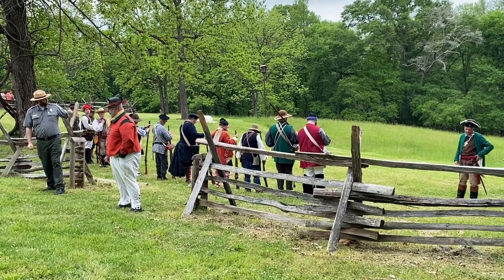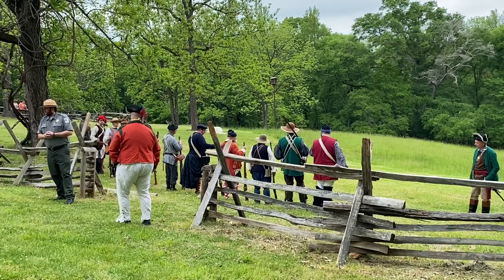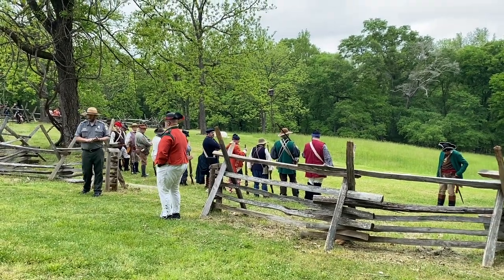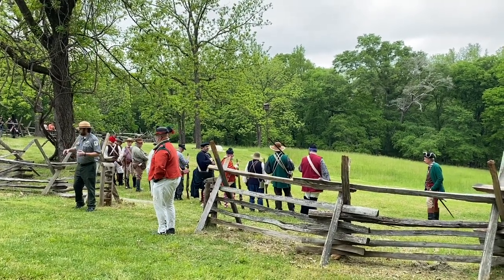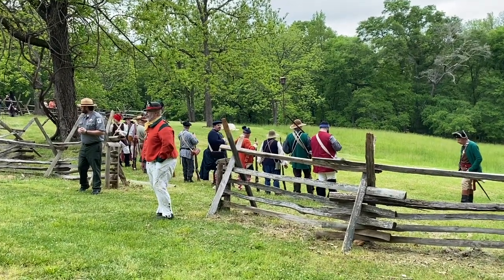He's going to talk a little bit about the weapons you're going to be seeing here, and some of the difference between the regulars you see and the militia, the difference between the muskets and the rifles. And then we're going to load and fire, hopefully, four times for you. So if you do have kids, you'll have a warning before they fire. If you want to put your hands over your ears, you'll be ready for that.